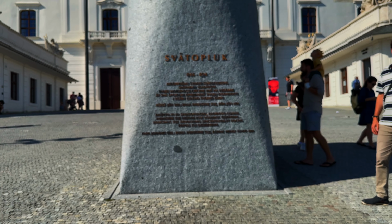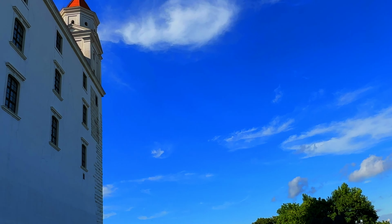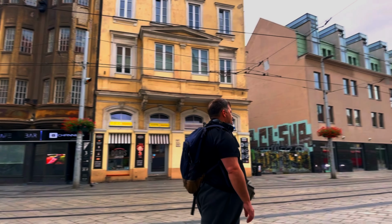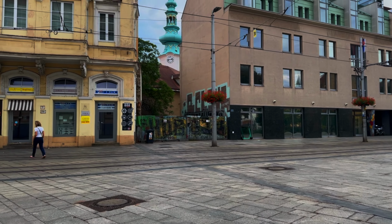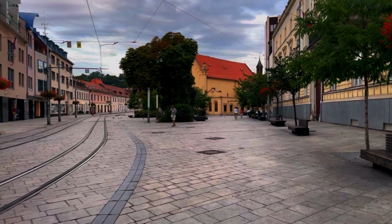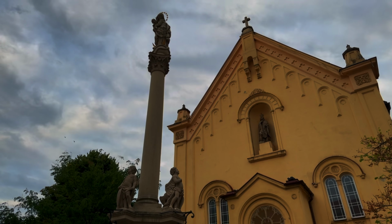I felt safe in this city. You can find quiet, affordable accommodation if you stay outside Bratislava. Keep in mind that here the public transport is cheap and efficient. You can rent electric scooters in various points of the city. That's the Church of St. Stephen of Hungary, also known as Capuchin Church, built in 1717.